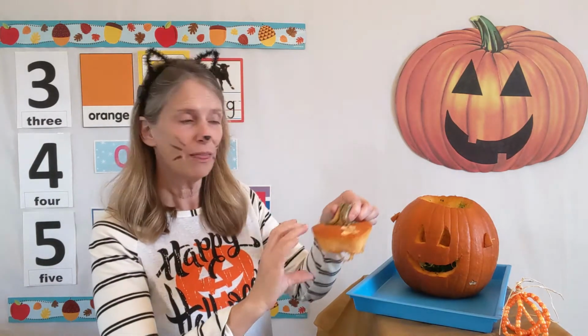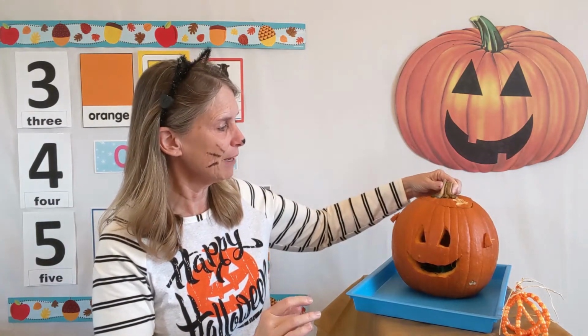So when Halloween is over, I think I'm just going to put him in my grass, and I'm going to let the squirrels come and eat what's on the inside, what's on the outside, and let them have a little snack and enjoy some Halloween treats just like we get to do.